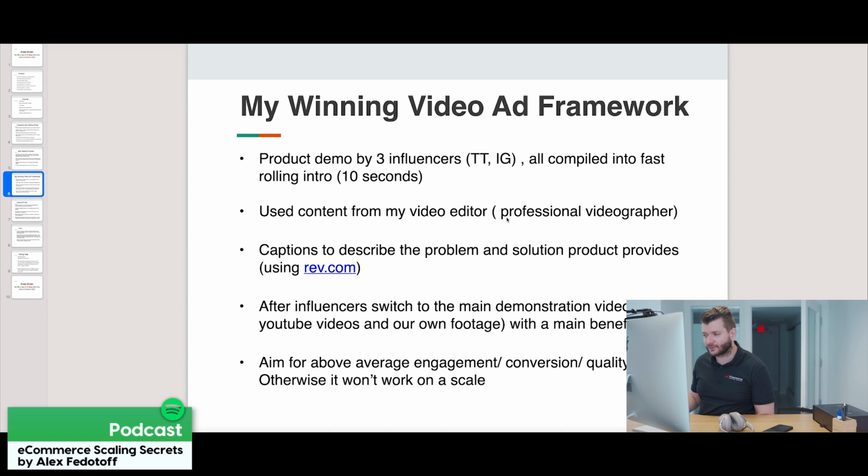After the influencers, we switch to the main demonstration video using YouTube videos and our own footage with a main benefit text. I would recommend that you test both with captions and without. The behavior of people clicking on ads and buying has changed so much over the years, because people are getting used to TikTok. It's very short, fast paced, and organic. With all of that change in behavior, you also have to adapt. That was probably one of the biggest things we realized: we have to look more organic with our ads. Once we started adapting, we started getting a lot better results.